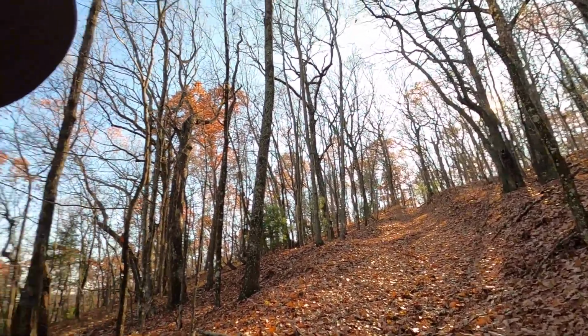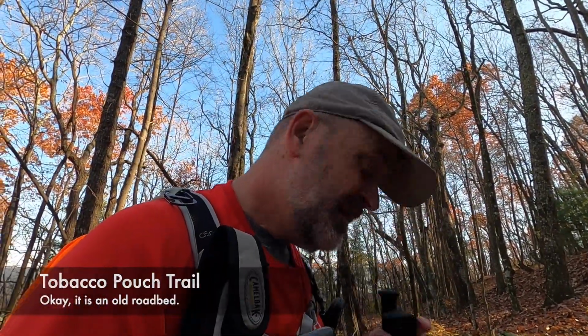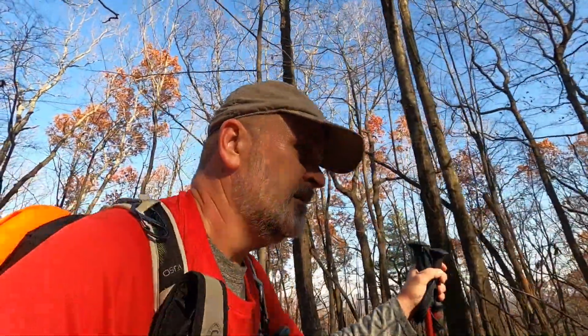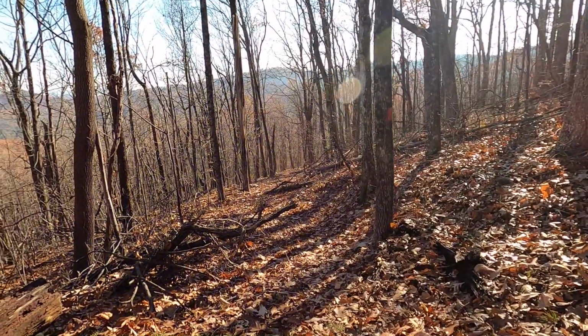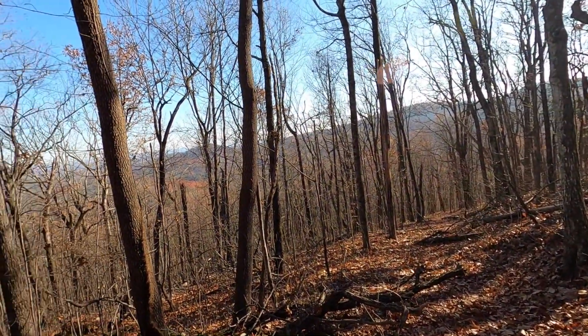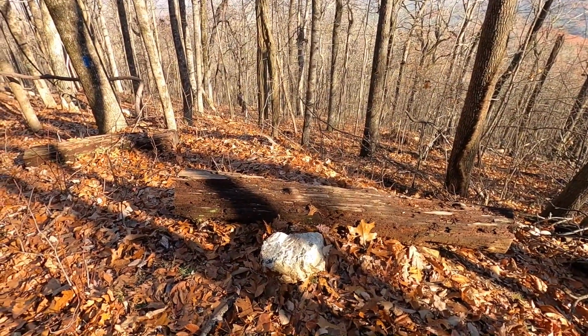Yeah, this Tobacco Road trail clearly should be a one-way. Thankfully, we don't have to go that way. We're going that way. Whew. We're up here a good ways too. Right now, I gotta sit on that rock.